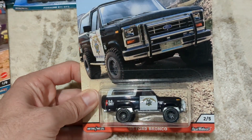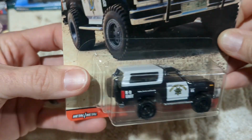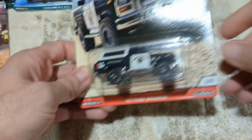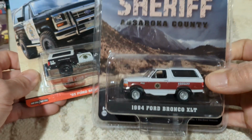'85 Ford Bronco, excuse me. I actually got this one to do a custom with. The wife really likes Longmire, so I was going to try to make a custom, even though it's not the right year. And then somehow I just thought to do a search and found this one from Greenlight.